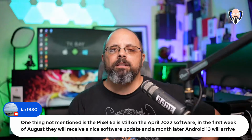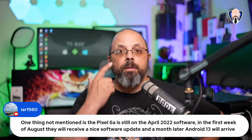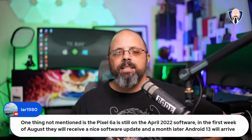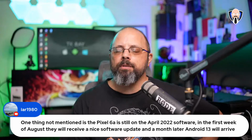I don't think they'll wait till the first week of August to give us the August security patch update. I think they'll want to do it a little bit faster on the 6a, and because there's not so many of them sold or on the market yet, the update shouldn't be hindering their service as much. So it should be much easier for them to roll out, considering where we are. And then, of course, by the time everything else comes up, they can just roll it into a cumulative update.